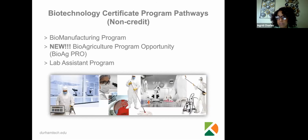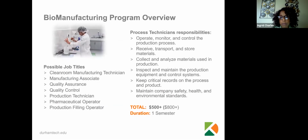We have 3 different pathways on the non-credit side. The first one is the biomanufacturing program. The second one is a brand new one that will start in September, the Bioagriculture Program Opportunity, or Bioact Pro. And finally, we have the Lab Assistant Program. I'm going to give you a very quick overview of all 3 programs to help you understand the difference between the 3.